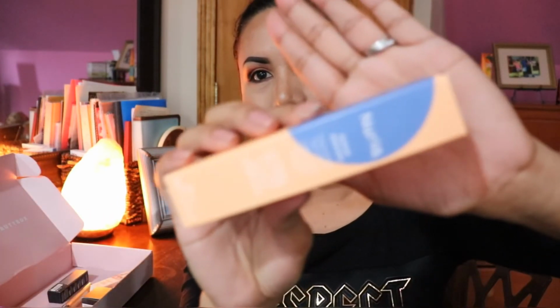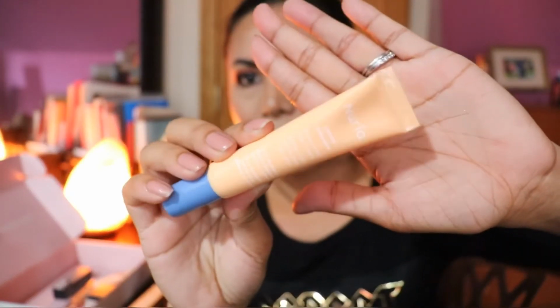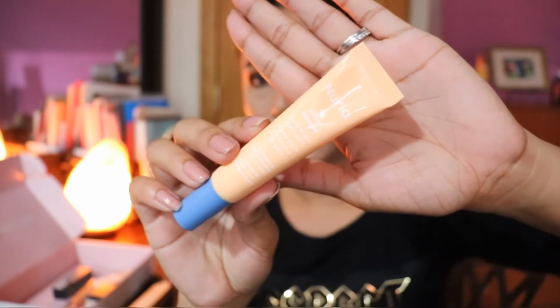So now let's move on to the next item, guys, which is this one right here. So this one is Noria Defend Triple Action Eye Cream. So let's go ahead and open it up and we'll see what it looks like. Okay, so here's what it looks like inside, guys. I definitely will try this out, guys.